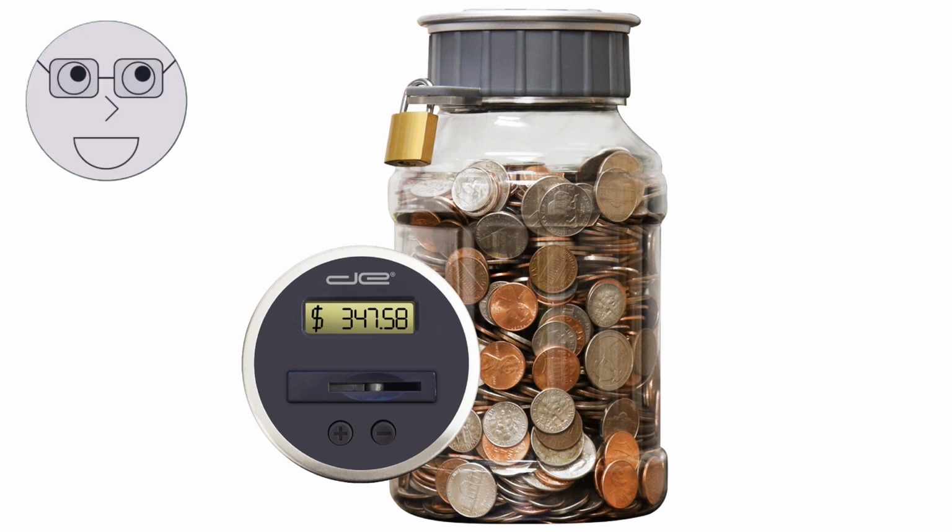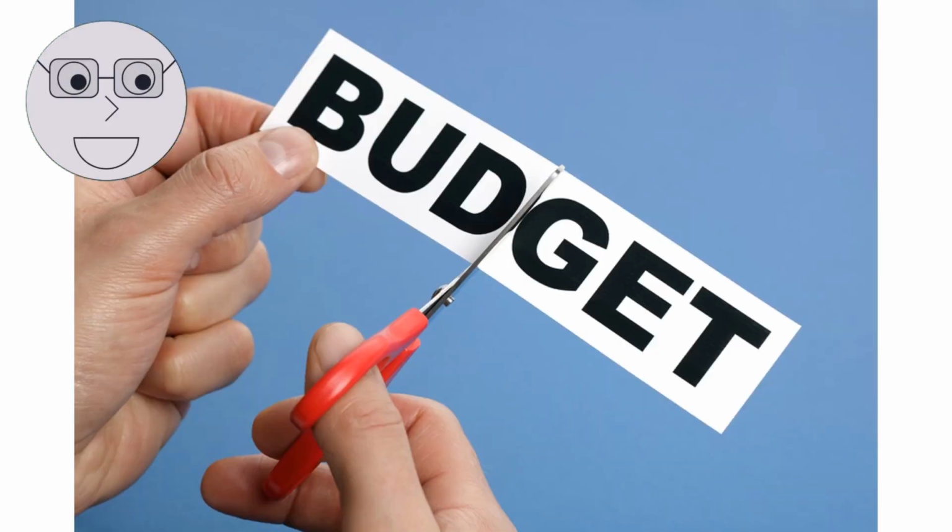If you can't save that much each month, don't worry. Start by saving as much as you can, and then increase your savings as your income increases or your expenses decrease.